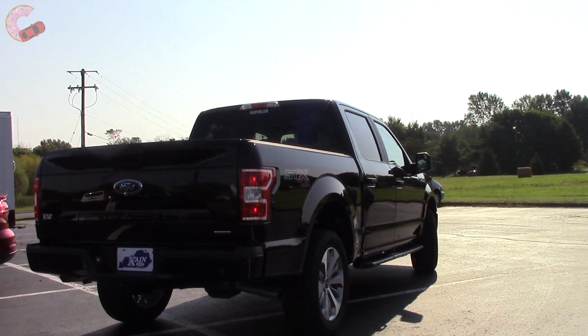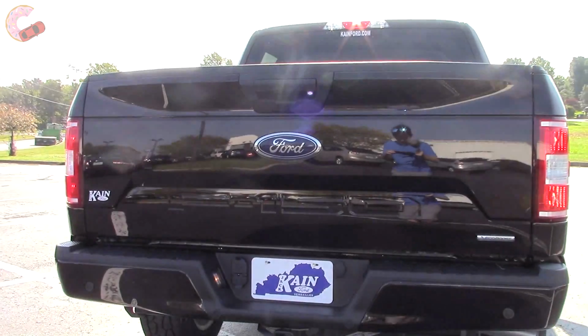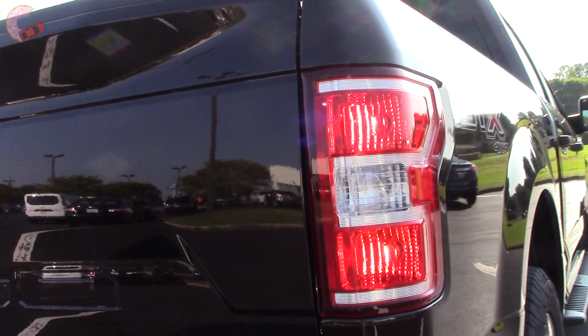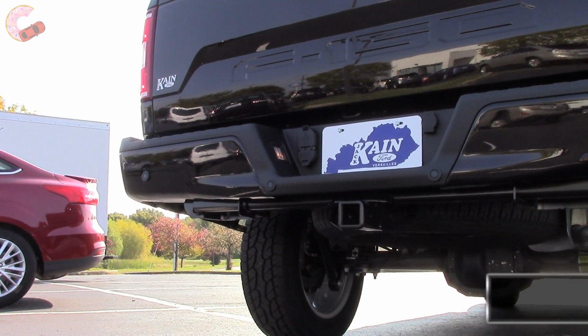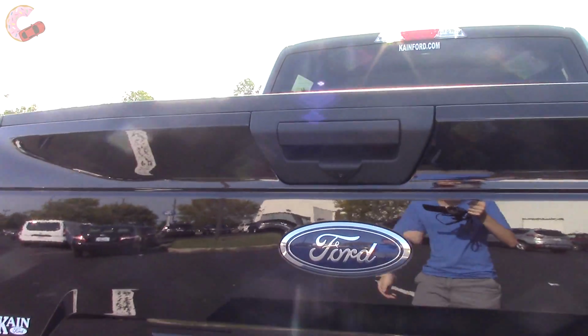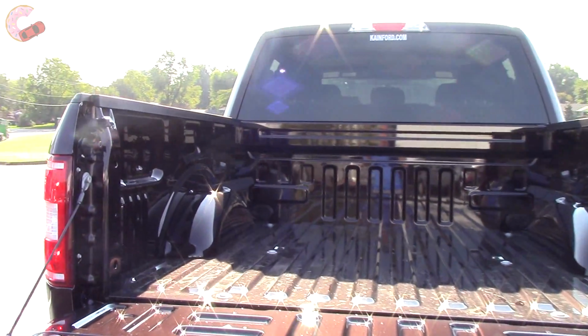Around back, this trim gets the same upgrades as the other 2018 F-150s. As you can see, F-150 is now engraved into the tailgate. The taillights aren't LED, but they do have a slightly different design this year. Now, as far as towing goes, this truck is rated at 8,000 pounds, but obviously this will vary quite a bit with the other engines. The tailgate is not easy lower on this trim. Honestly, there's nothing really special about this bed. Of course, you can add a bed liner or various other accessories.